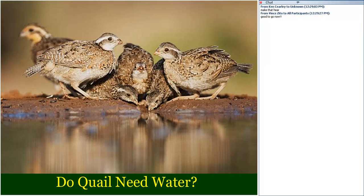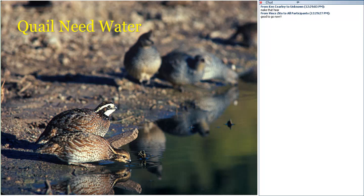Here's the question that everyone wants the answer to. Do quail need water? This question has been debated and talked about for decades, and there's not been a clear answer either way on the necessity that quail have for water. Actually, we can give a definitive answer, but it's not going to be the one that satisfies you. Quail definitely need water, just like every other living organism. The question is, do quail need freestanding surface water? And that's the big question.